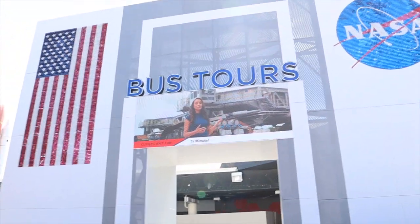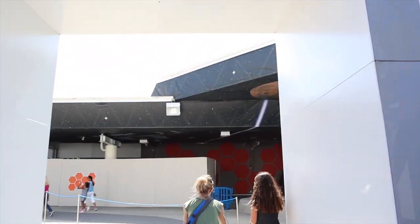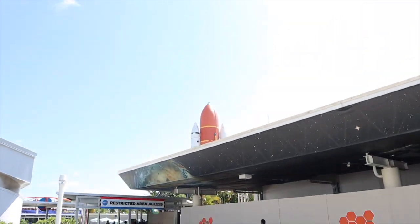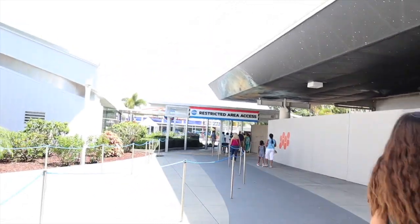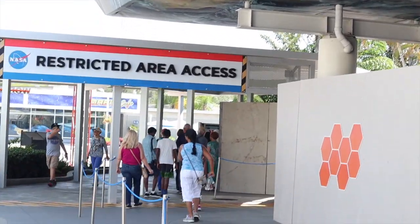Okay, we're first going to go on the bus tour. That was suggested to go first because it gets busy later on. Ooh, look, we're going in restricted area access.